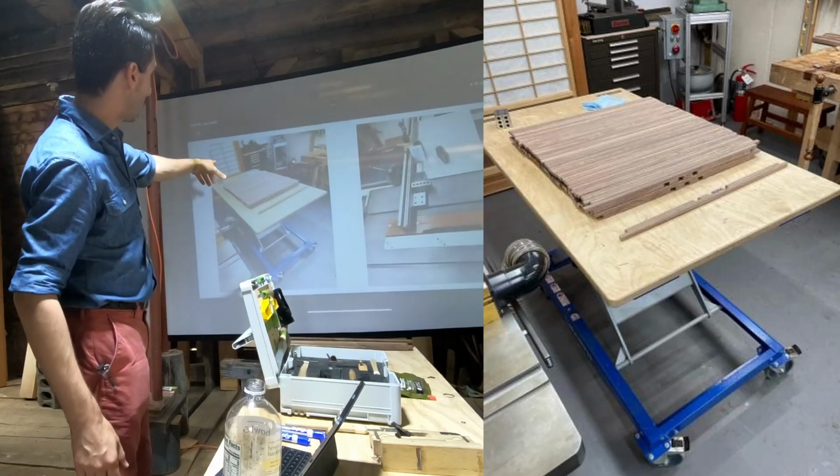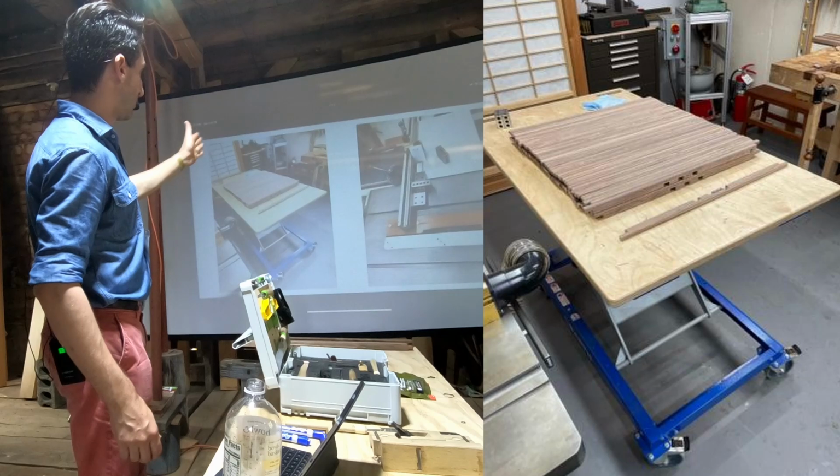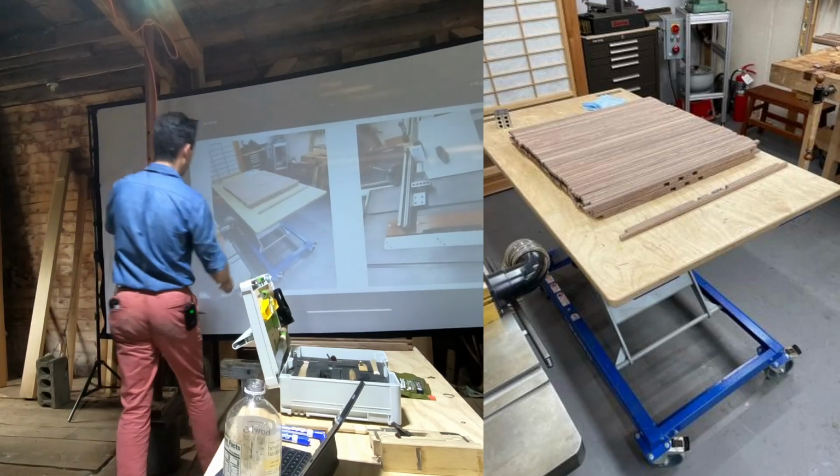You can see on the other side here, this was for a job that wasn't necessarily Shoji, but it was made the same way. And those cuts with the dado blade are there. These.